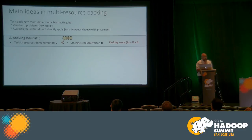So here's a heuristic. We look at the resource demand vector of the task. Let's call that D, and the machine available resource vector R. If the task fits in the machine, D less than R, we compute an alignment score, which is the dot product between D and R. What this does is, if the machine has a lot of network free, then a task that actually reads the network gets a higher score, because those things will align better. In fact, if the machine has no memory free, then a task that requires memory won't even fit. So you wouldn't even overbook.